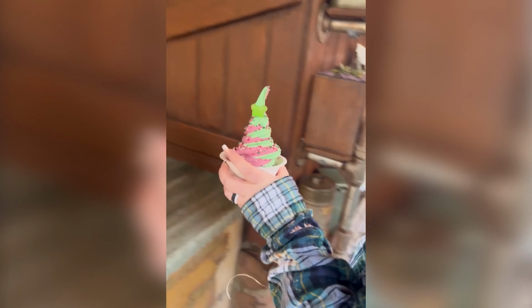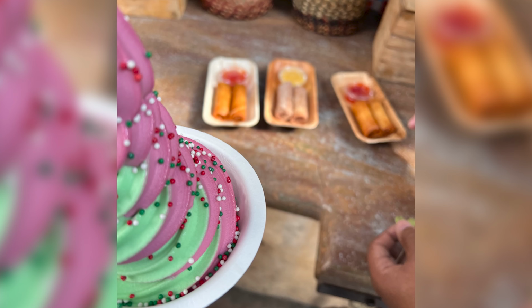The holiday Dole Whip was good. It was cherry and lime mix. The lime was good, but the cherry was a little bit off. But it looked really cool and it looked really festive. We actually ate that over by Bingo Barbecue. I love to go to Bingo Barbecue and get their skewers.